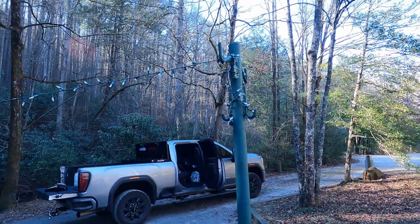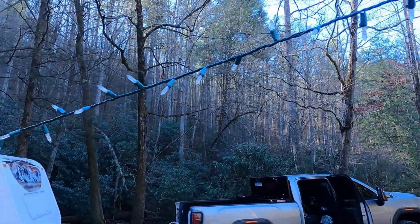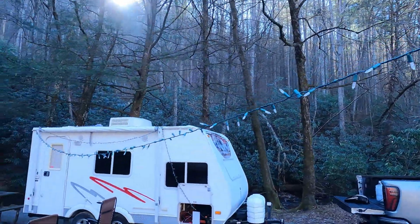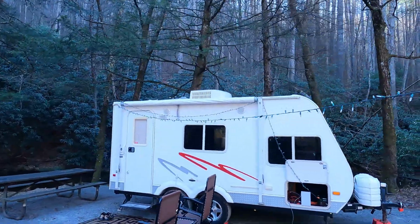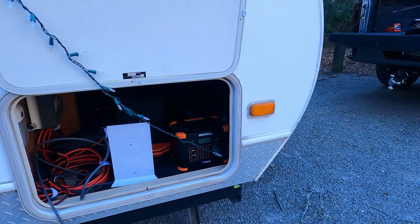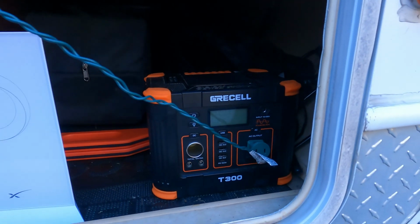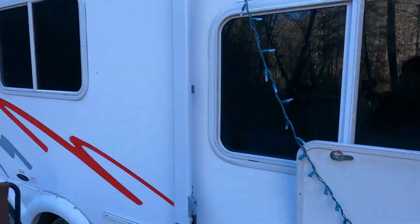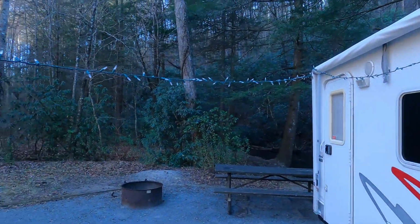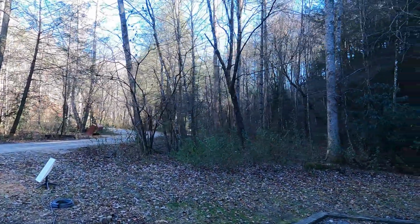I was able to go ahead and string up some Christmas lights. So that should be nice at night. And of course there's no power here, but what I do is I just use my little Bristol power box there. That's more than enough to light up these little cheap Christmas lights. Can't wait to see how that looks tonight.